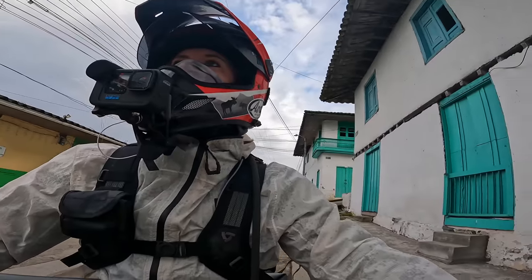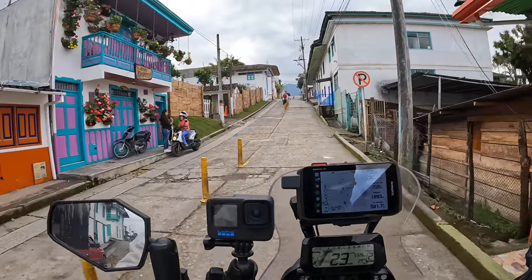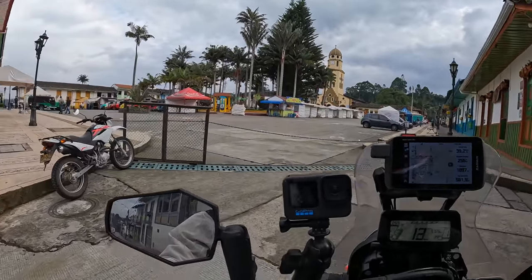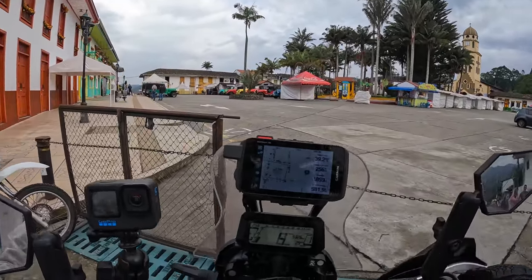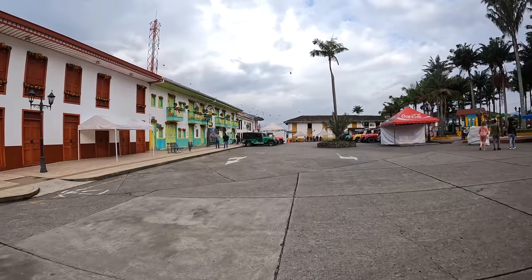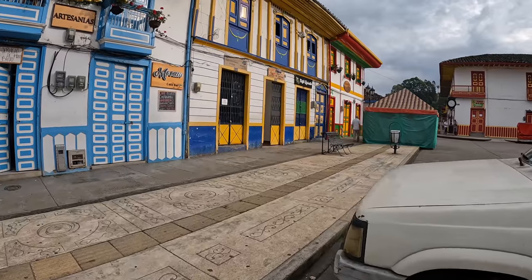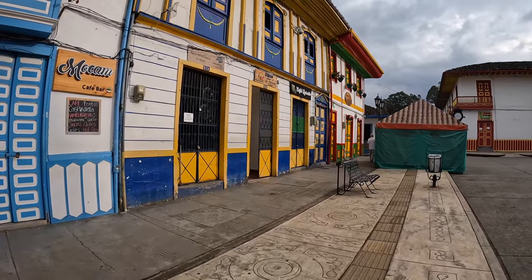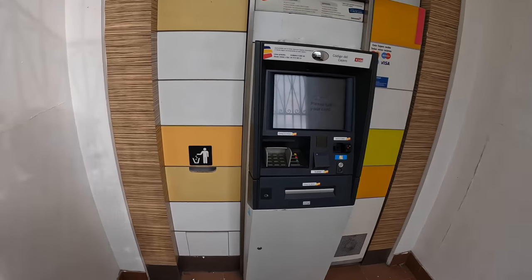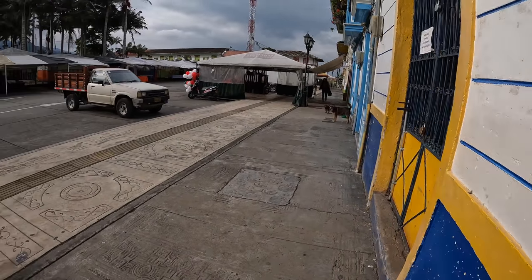I'm going against traffic. Oh. I'll just park Alaska here. This is the main square. Look at that. Cool, right? Cajero. It's done.